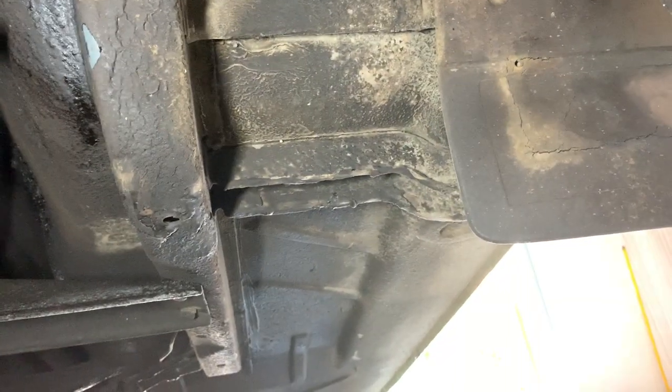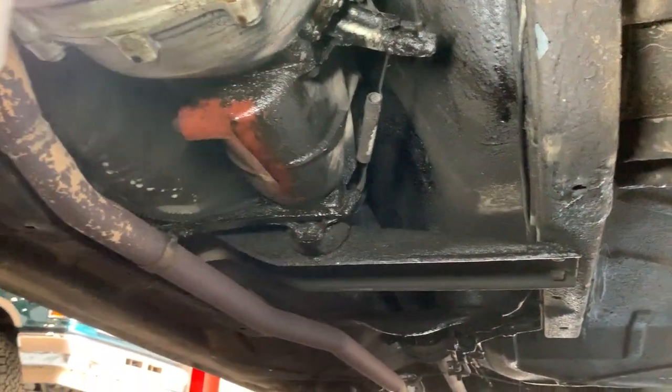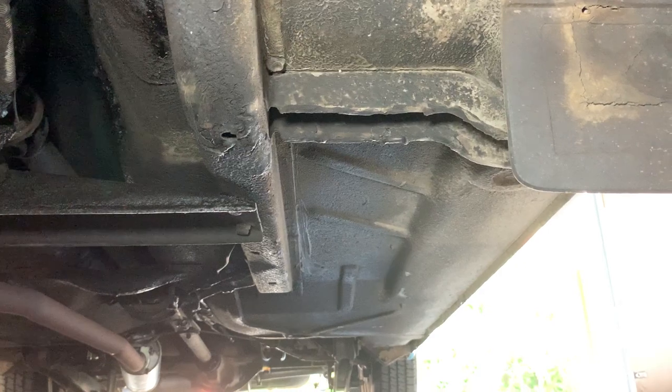But the floor tubs and the splash areas all look fantastic. The unitized rails are really, really in good shape. Little, if any, roll on the pinch weld on the driver's side in the back. I'll come to that in a minute.